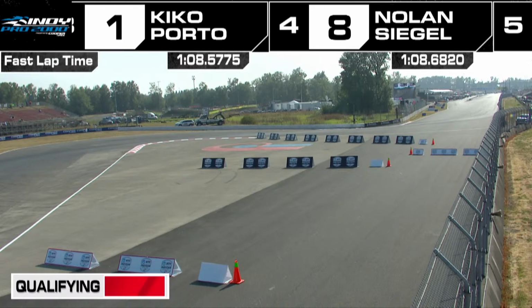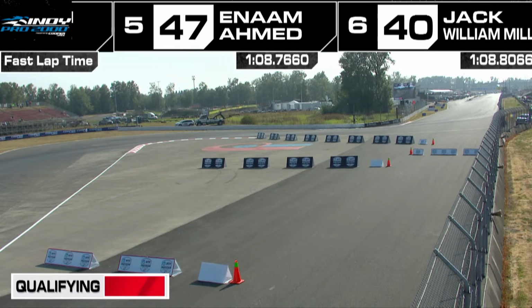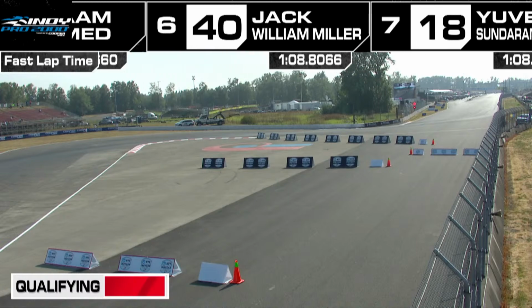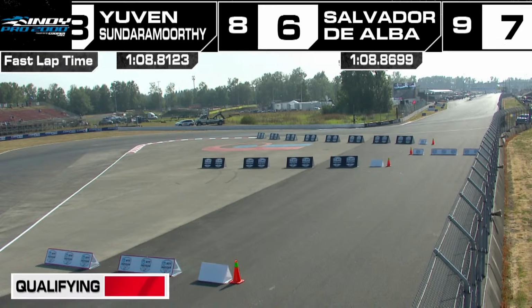And this is interesting because, again, like we said, red flag time right now. We shut down the green flag time, so we still have 4 minutes remaining. So we may end up having 3 laps when they come back out onto the racetrack.